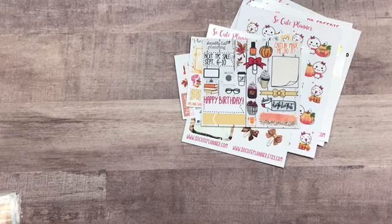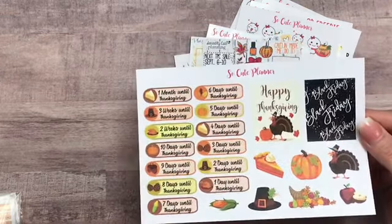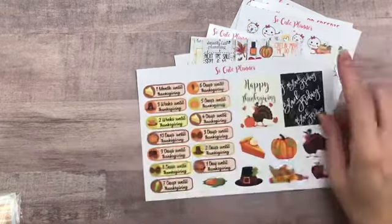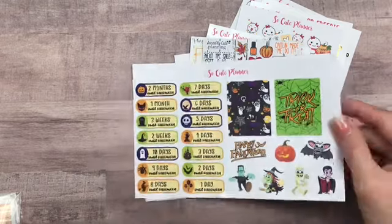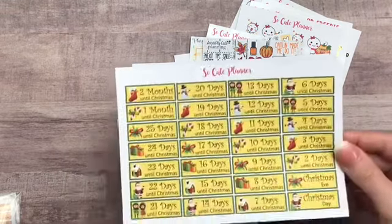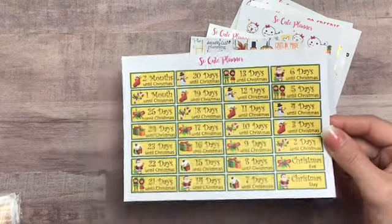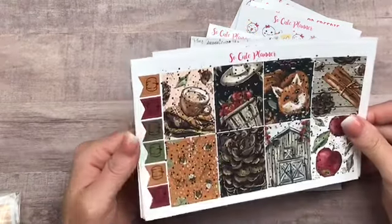And then I also got, I want to make sure I'm telling you right so that I don't lie to you guys, because this was actually two different orders. So, okay, I got the Thanksgiving countdown, which I love, the Halloween countdown, and the Christmas countdown. Oh, this is Fall Harvest.